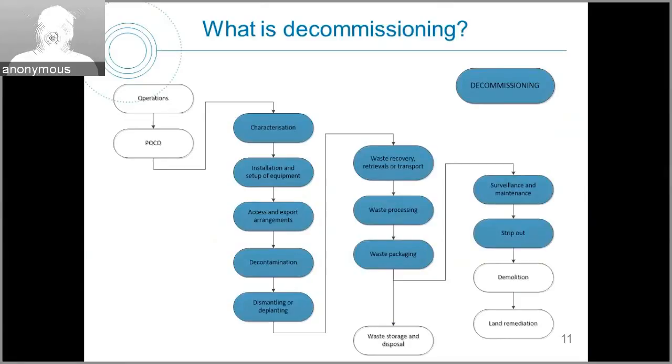Decontamination is really a continuous process throughout decommissioning. You might want to decontaminate individual waste items or individual areas of plant in order to either fix contamination, so contamination doesn't spread across whole facilities, or you might want to try and reduce the classification of the waste item from intermediate level waste to low level waste, for example. After decontamination, we've got the main crux of decommissioning, which is the dismantling and deplanting stage.